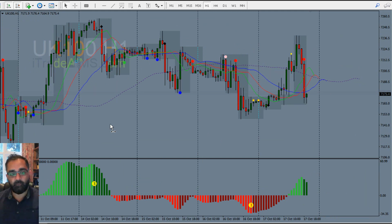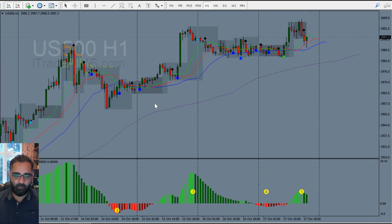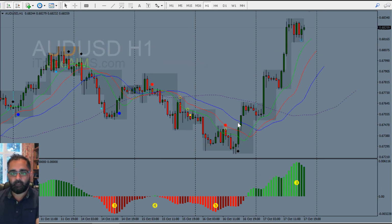Now the rest of them are going to be analysis on the hourly chart only. So UK, that's the FTSE, no setup here. Not really a great setup on the Dow either. The US 500, well, we had a setup here the other day and we took it, exited there. Fantastic trade. That was a 345. And Australian dollar had a famous setup.